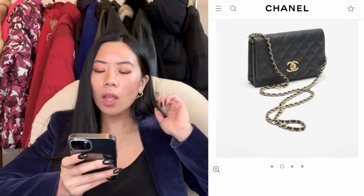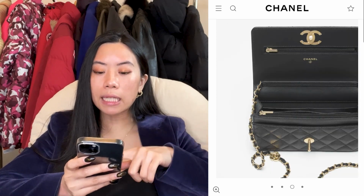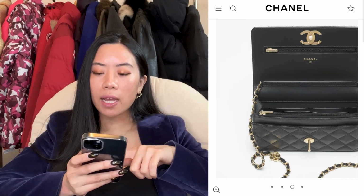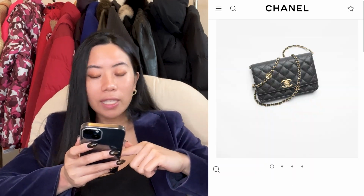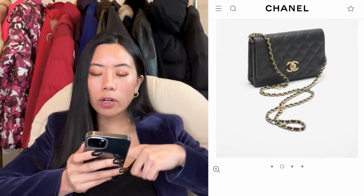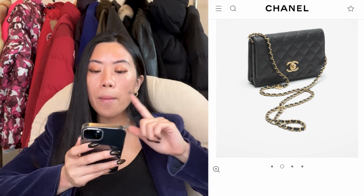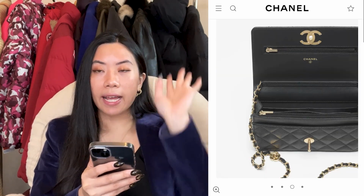Wallet on chain. I love this one. It is 5,000 Canadian dollars, about 3,500 USD. I love how they embrace the camellia into this. The CC is updated with a little camellia, and on the long chain itself there's a little camellia as well. I'm really hoping, but probably not, that it's shortened because I'm a short person, so the wallet on chains never quite fit me because they're all a little bit too long, so you have to double the strap on the bottom. But I think I really like this one, and I do like the CC is a little larger than previous wallet on chains because it's not the super classic one, and it has that full turn lock.